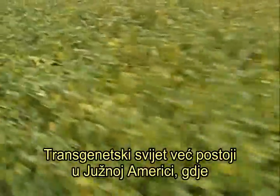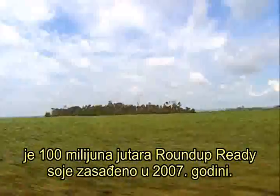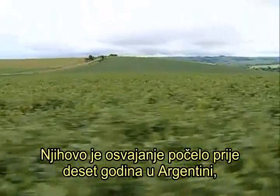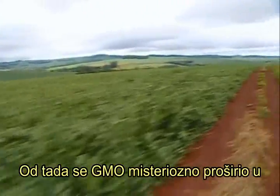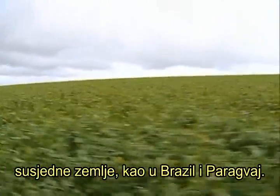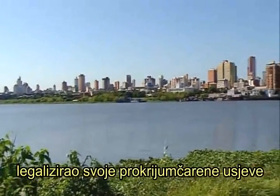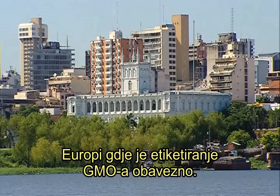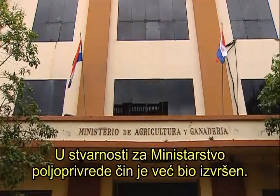A transgenic world already exists in South America, where 100 million acres of Roundup-ready soybeans were planted in 2007. Their conquest started 10 years ago in Argentina, the only country to have officially authorized transgenic crops. Since then, GMOs have mysteriously spread to neighboring countries like Brazil and Paraguay seen here. In 2005, Paraguay finally legalized these smuggled crops to save their soybean exports to Europe, where labeling GMOs is obligatory. In reality, for the Ministry of Agriculture, the deed had already been done.